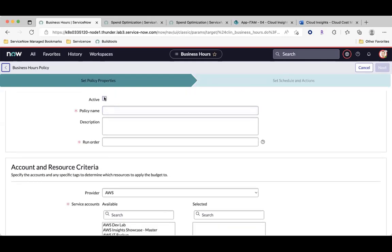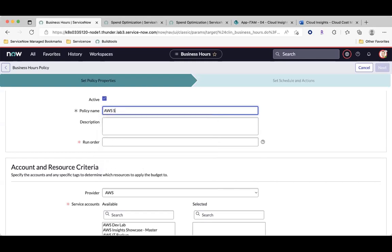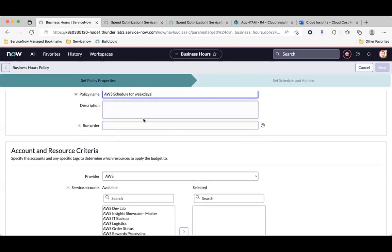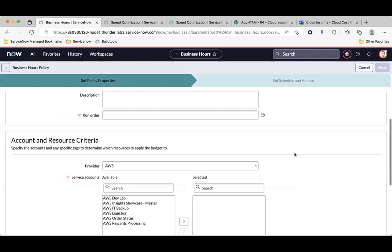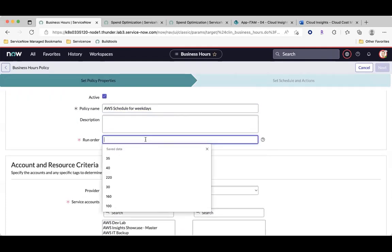So what I will do here is just create a policy for my AWS environment, and say schedule for weekdays, right? My intention is that I will schedule my AWS resources to be only running during weekdays and a certain period of time, right? So here, I will give an order.